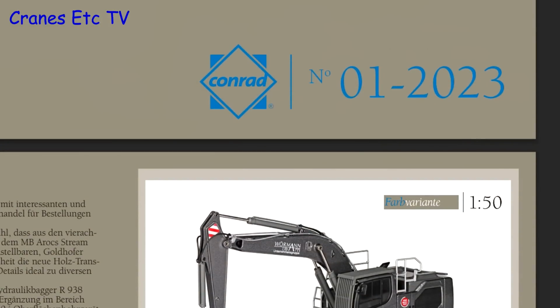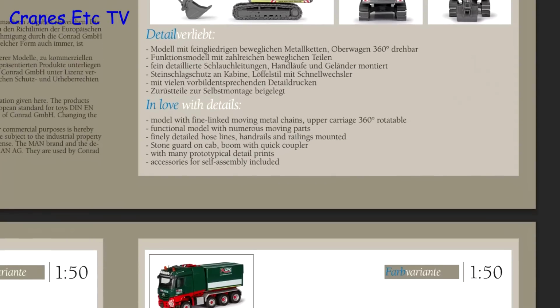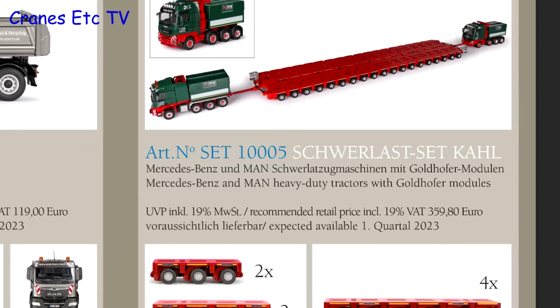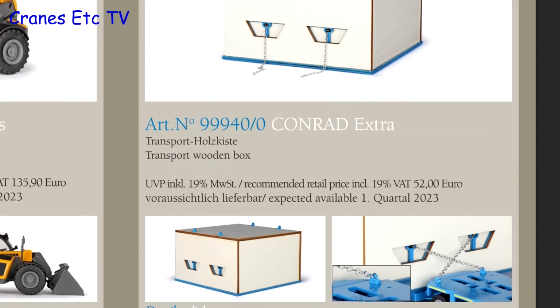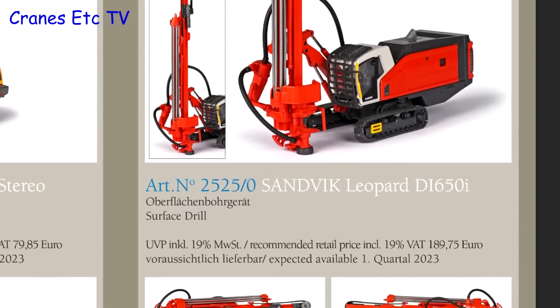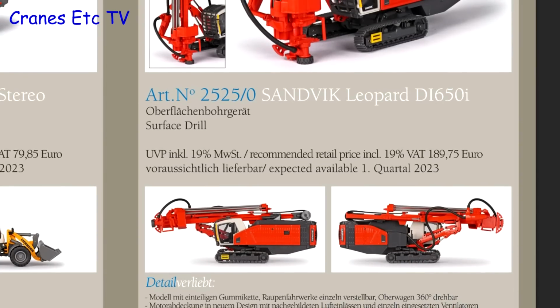As usual, Conrad models were not at the Toy Fair, but they did announce some models. A number are colour variants, and it's interesting to see a big heavy haulage set, and there's also a new load, and that should interest truck fans. Also brand new is a new Sandvik drill, and it's been a while since we've seen a release of a Sandvik model.